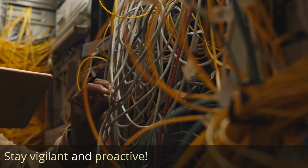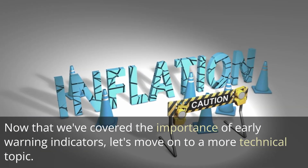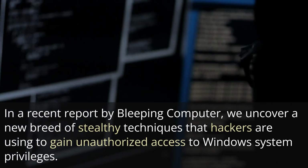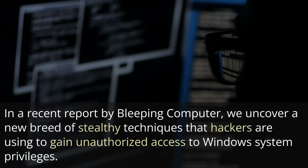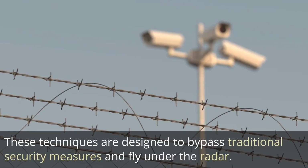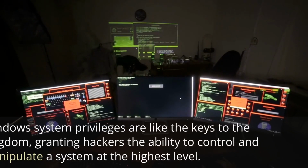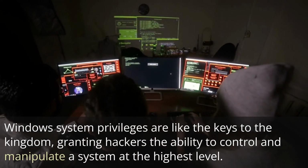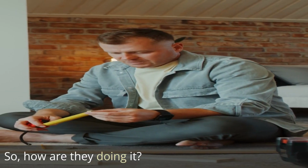Stay vigilant and proactive. Now that we've covered the importance of early warning indicators, let's move on to a more technical topic. In a recent report by Bleeping Computer, we uncover a new breed of stealthy techniques that hackers are using to gain unauthorized access to Windows system privileges. These techniques are designed to bypass traditional security measures and fly under the radar. Windows system privileges are like the keys to the kingdom, granting hackers the ability to control and manipulate a system at the highest level. So, how are they doing it?